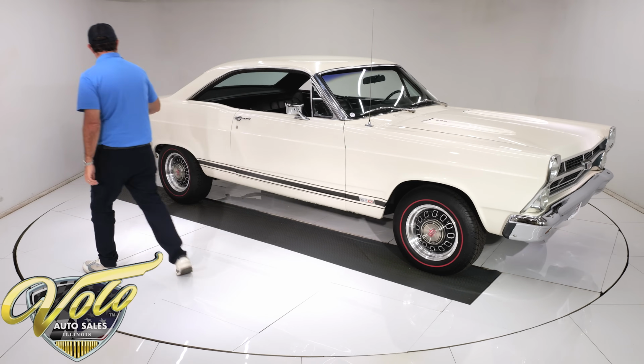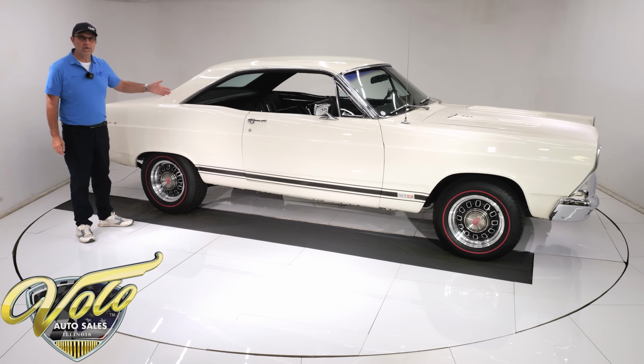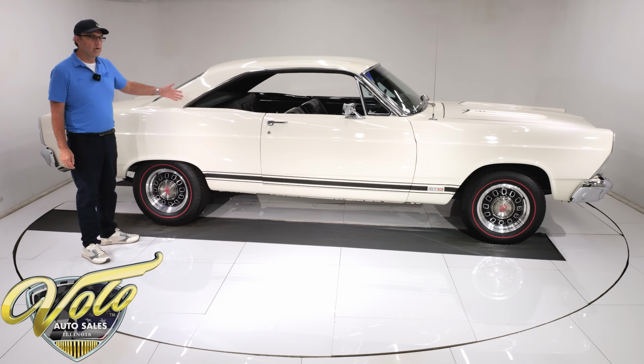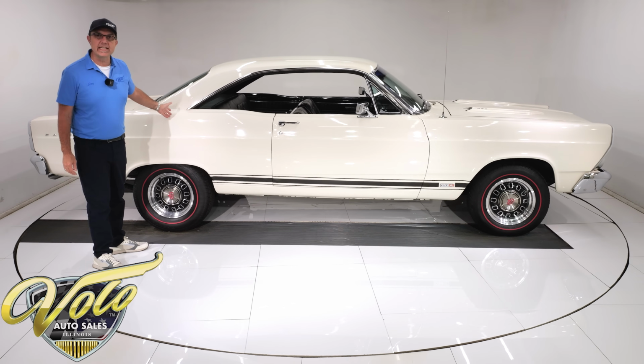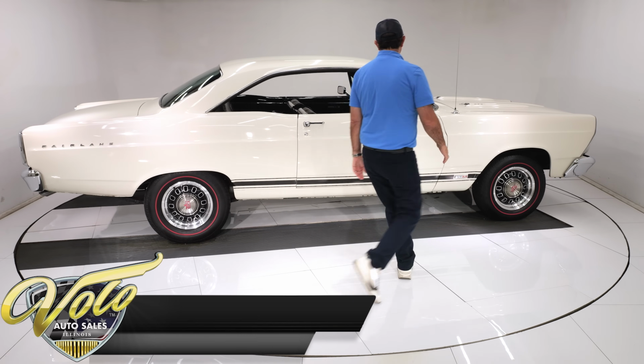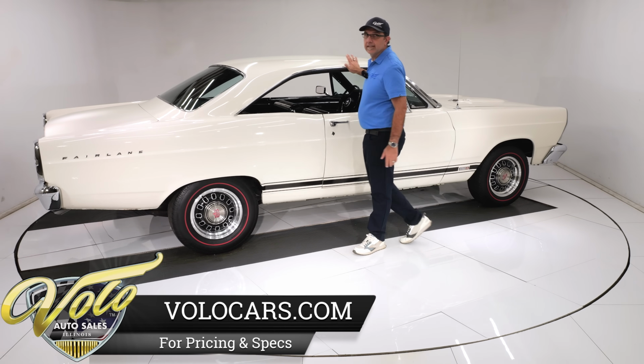Yeah, good looking car. You know, we get the Chevelles on the turntable. This is Ford's version of the 67 Chevelle 396. It's Ford's version of the 67 GTO with the 389. And it's a good looking car. I always like this roof line right here. It's a sharp looking design.